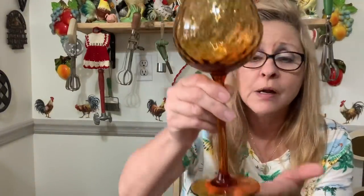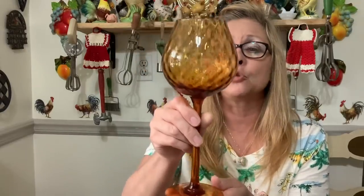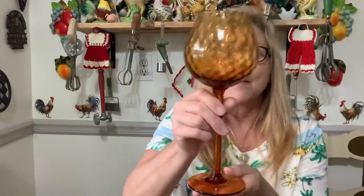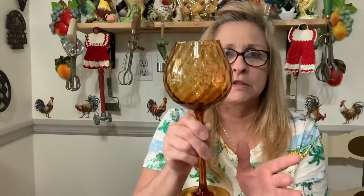1970s. Is this not the coolest candle holder? I mean, that's what I'm assuming it is. This would look gorgeous in the fall. Oh, I absolutely love it. I'm having a really hard time selling this. It's so awesome. I'm going to insert a picture of this with a candle in it at some point in this video, probably right here. But it's gorgeous.